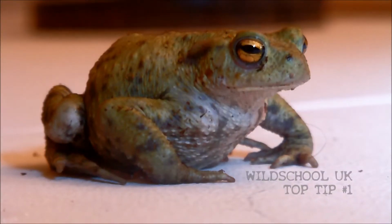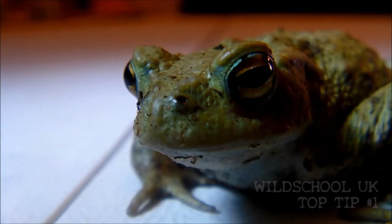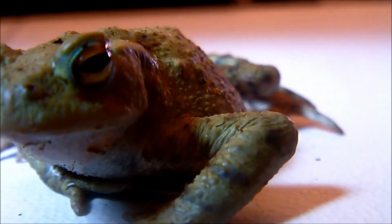Looking for animals in the wild can be really fun, but always remember that any rocks or logs that you move is the home of an animal. So always remember to put them back where you found them. By night they'll venture out from their homes and they'll be on the prowl. These are predators and they'll hunt for invertebrate animals, all kinds of things, from worms, woodlice. It really is whatever they can cram into their huge, wide, toad-like mouth.